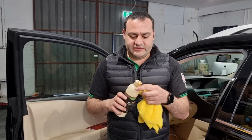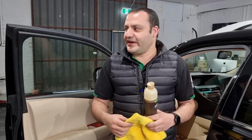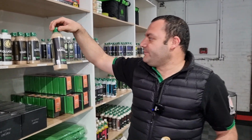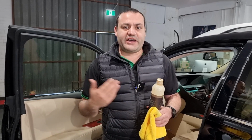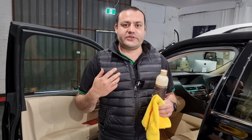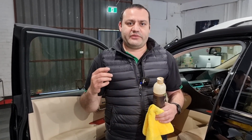Now you can tell by the look of this bottle how badly we have thrashed it and used it, and we keep topping it up with our 5 litres, but a brand new bottle is nice and clean and tidy like this. Because the customer didn't select a package that has an intensive clean of the leather, and obviously we don't want to just condition it without cleaning it, IGL Leather Conditioner has a cleaner in it, and we're going to test that. This is the first time for me as a detailer in 6 years and many years of using IGL to test this product in this way, and we're going to share it with you.